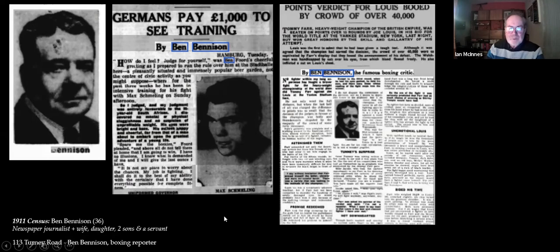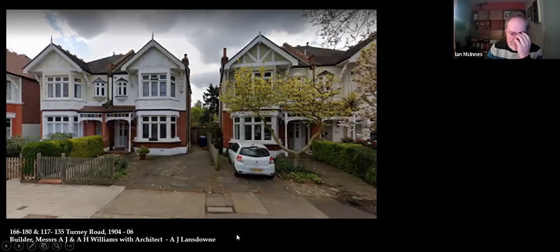And now we move on to Messrs. Williams. We're further down Turney Road, moving. We pass David McNeil. And here he uses an architect. Williams was actually slightly more prone to using architects than some other builders. And A.J. Lansdowne here.